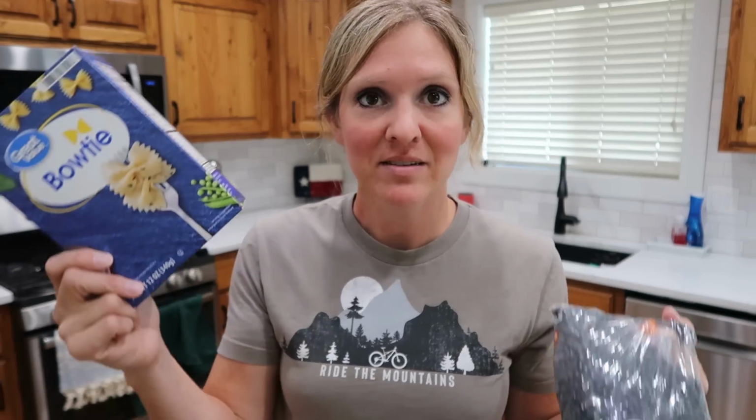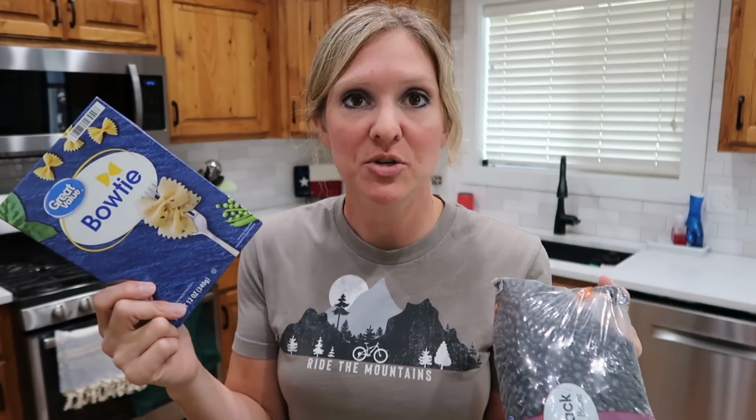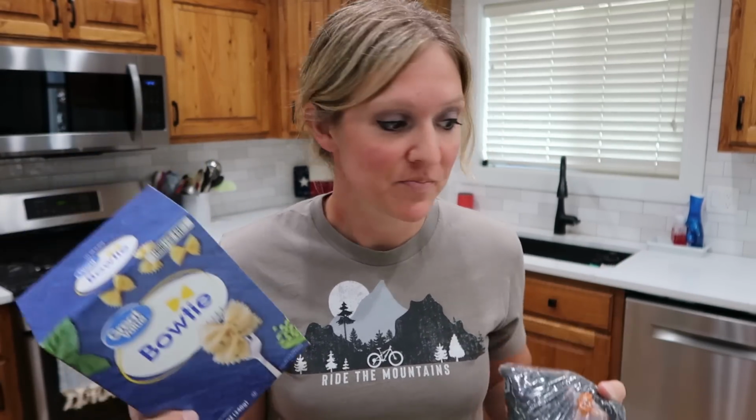You can put any ingredients together pretty much as long as you have some really strong flavors. So that's the important part of having a lot of spices, salt and pepper, adding strong flavors like garlic and onion and sausage and things that taste really good.